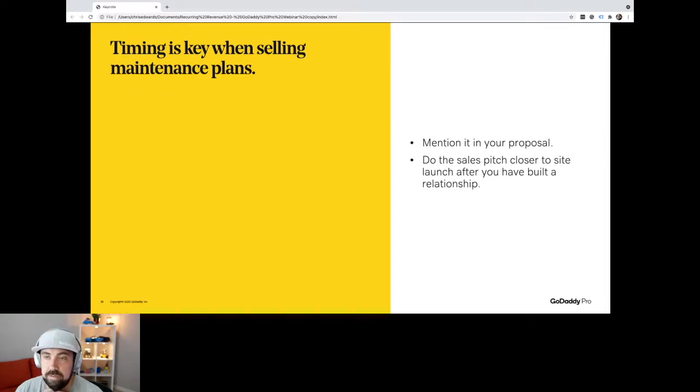Usually in our second revision phase, when we're finishing out those final revisions and we're on that call, we will then talk about our launch plan and we'll say, well, we're at our launch point. We showed you in your proposal our maintenance plans, and we'd like to talk to you about setting up one of those maintenance plans. And this is the maintenance plan we recommend for your site. Always recommend a plan to them and tell them why you're recommending that. And don't make it just recommending your highest level plan. Make sure you thought about what they actually need and offer the right plan for them.